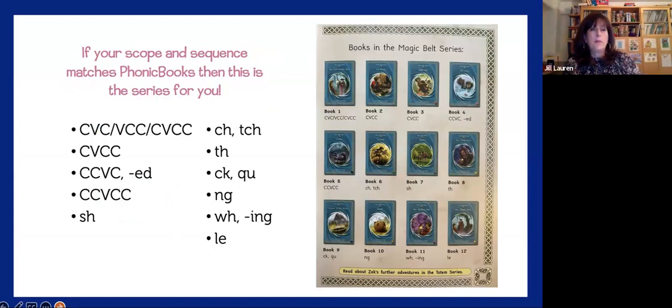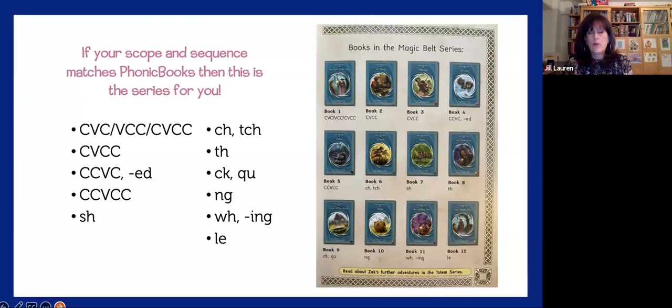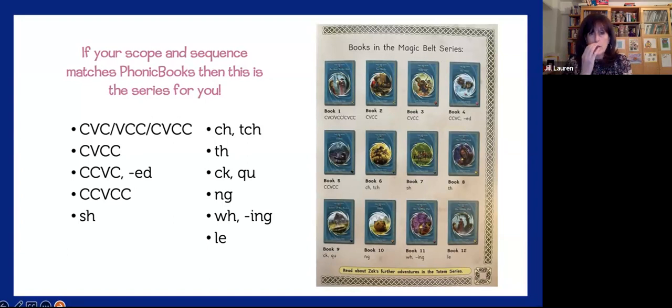So for example, this is from Phonic Books. This is the Magic Belt series, which is a real favorite, especially for boys, because there's a lot of blood and guts in this series. But you can see their scope and sequence in the back of the book. You'll often find scope and sequence in the back of the book or the back cover or on a website. So, for example, if you're teaching short vowel words, then you move to blends, adding ED, and then you go through the H digraphs with CK, then NG, and consonant LE. If that's the sequence that you're using, then this series is a great place for you to have your students apply that knowledge after you've taught them the various phonics skills.